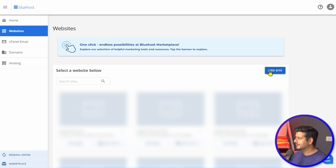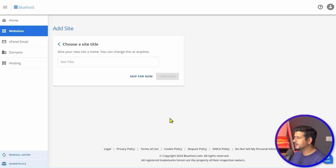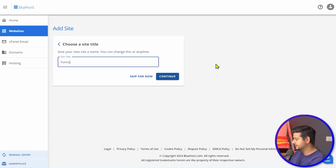All you have to do is click the add site button. If you click this button, it'll start the creation process of the website. Stick with the default option, install WordPress. Let's click continue. And then we'll give the site a title. You don't have to worry about what the title is because you can obviously change this later, but this is an easy reference point so that you can remember what you named the site. So I'm going to just name it Yuvraj's site. I can change it later as well.